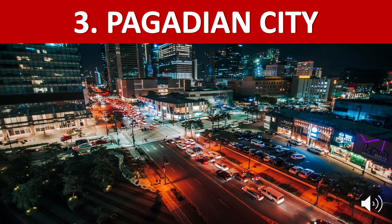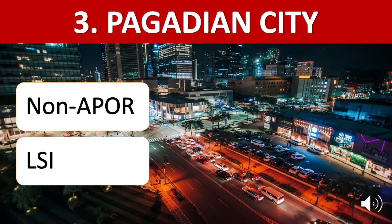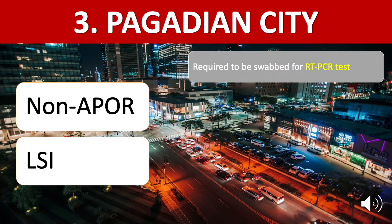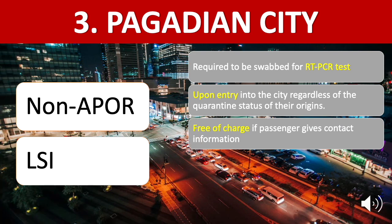Number 3 on the list is Pagadian City. If you are a non-APOR or an LSI, you are required to be swabbed for RT-PCR test upon entry into the city, regardless of the quarantine status of your place of origin. All passengers who took the RT-PCR test upon arrival will not be required to undergo a 14-day quarantine, and the test kit shall be borne out at the local government's expense if they give their number and exact complete address in the city for monitoring and contact tracing purposes. So if you give out your contact information, the test is free of charge.